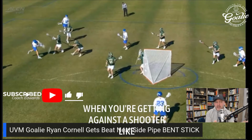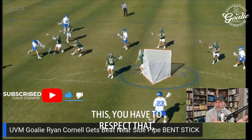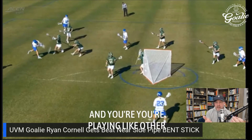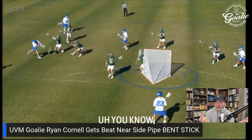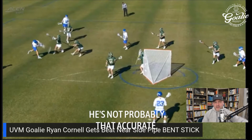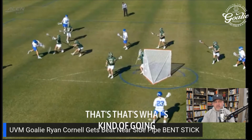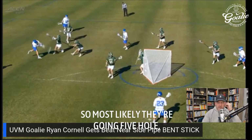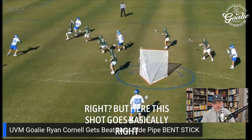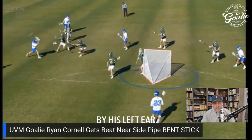But that's like a really good shot. Well, when you're playing against a shooter like this, you have to respect that. When you're a high school kid and you're playing other high school kids, you're assuming, okay, that kid's gotta be really accurate to hit that spot. He's probably not that accurate. That's what's kind of going through the goalie's head. So most likely they're going 5-hole. Right. But here, this shot goes basically right by his left ear.